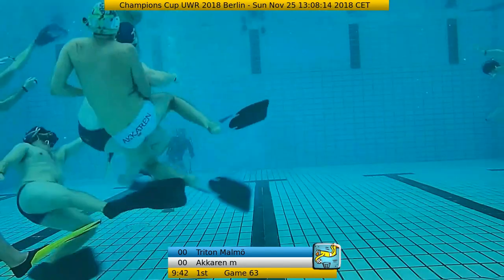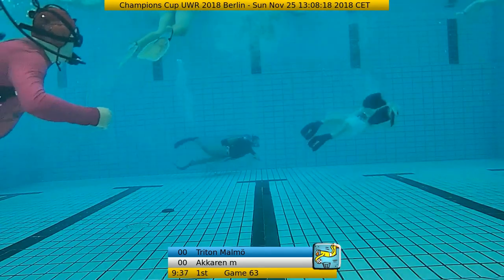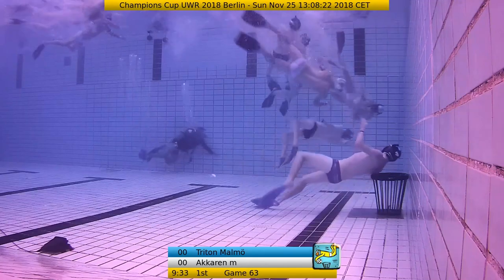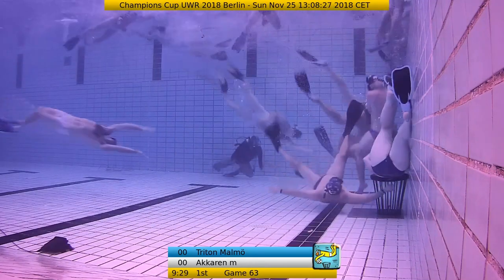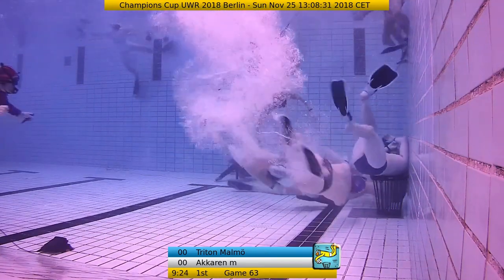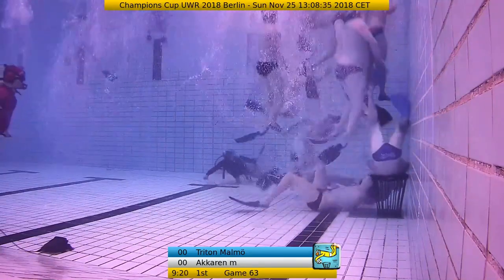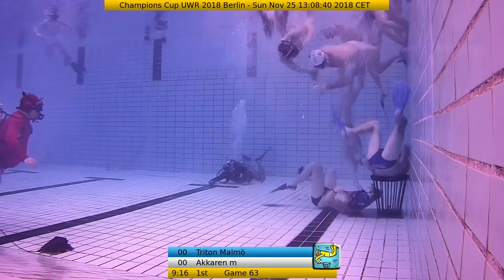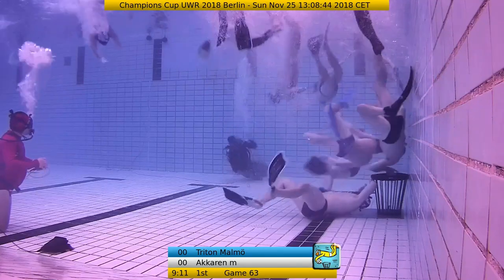Yeah, Akkaren now trying to gain possession of the ball, but some juggling around here between Malmö and Akkaren, and Akkaren now back in their own half. And Malmö Triton on the offense, going straight for the basket, but not having any player in position actually to score here. But there we already see the players from Malmö trying to take the position underneath the basket, trying to get the defense here and stress the defense here.